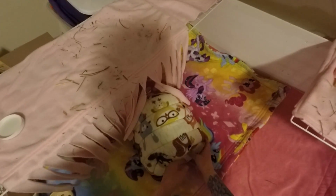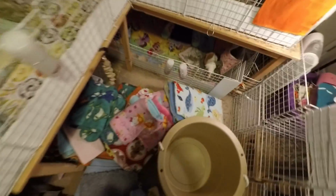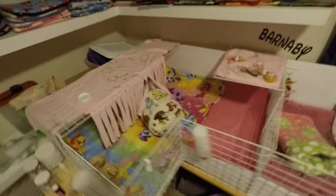Okay, little ladies, you gotta come out because I'm changing your bed to a different print. Come on out. See how long that takes them to come out of there. What goofs. Okay, one piggy out, two piggies out. You guys are so silly. It's not that scary down here.